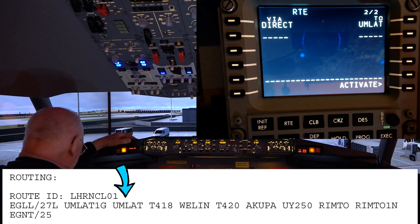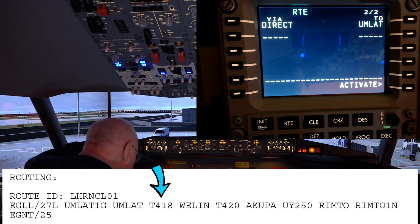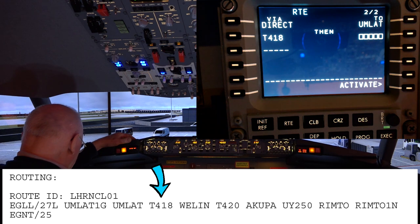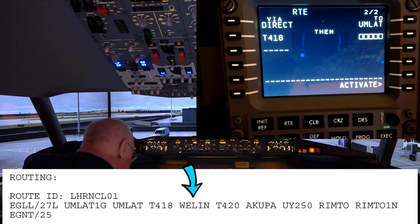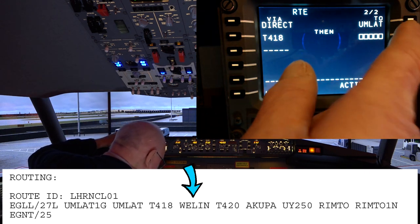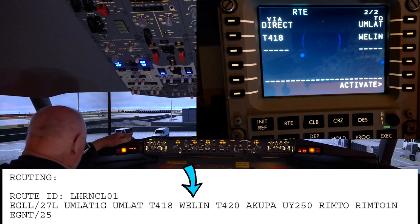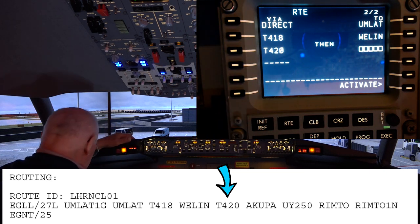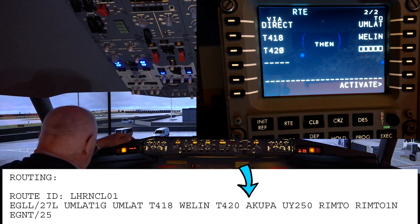Then we're going to go on Tango 418, so Tango 418, and we're going to go to Welling, W-E-L-I-N. Welling, we're going to go on Tango 420. And we're going to go to AKUPA.